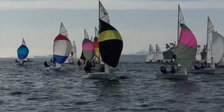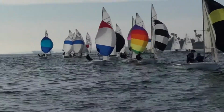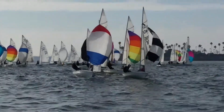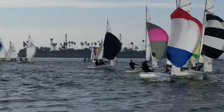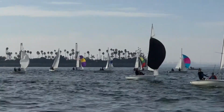Trey has a white spinnaker with a blue stripe. You can't see it. Still can't see it. Still can't see him. It's right through there. Spinnaker's collapsed right now.